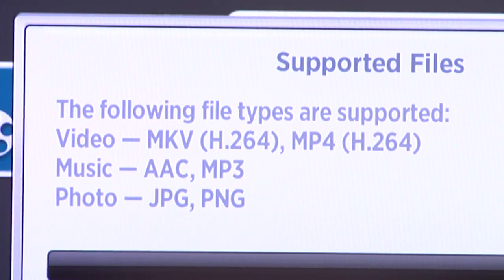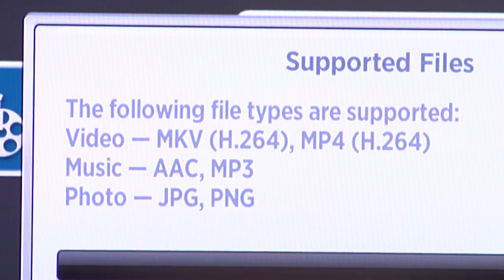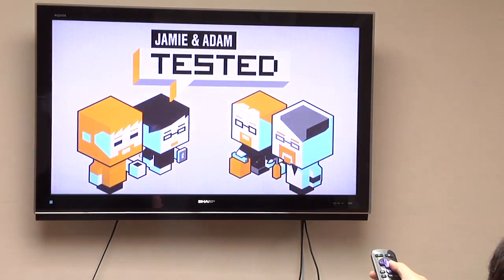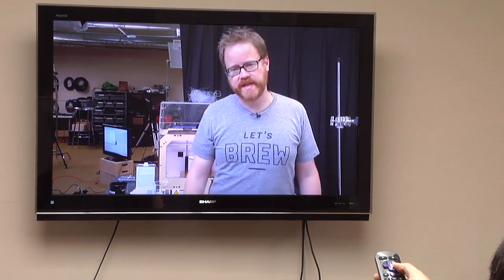File support is limited to MP4 and MKV containers using the H.264 codec, which covers what most people need if they rip videos themselves. But if you have a ton of videos archived from the early days, then they won't play on the Roku 3.